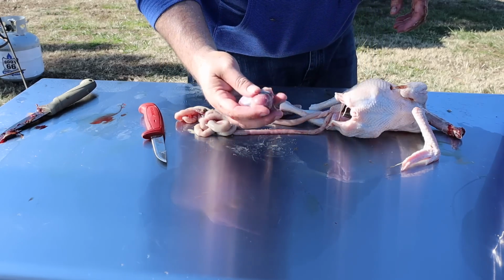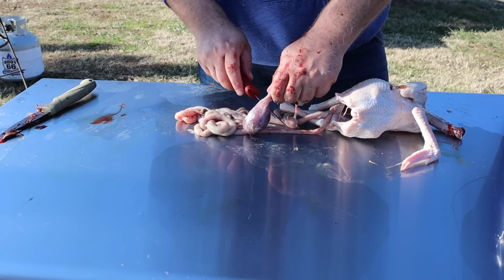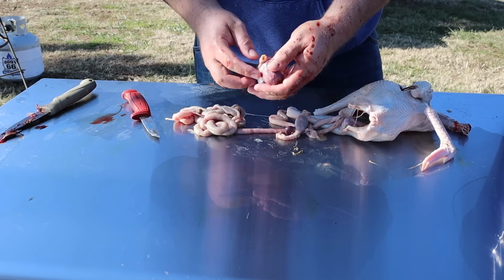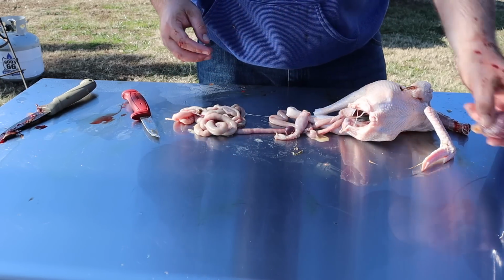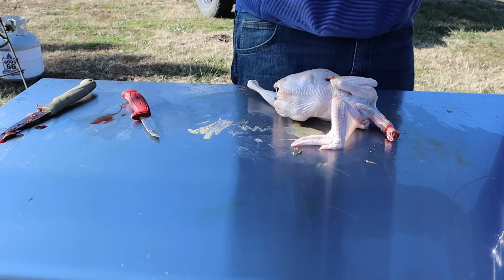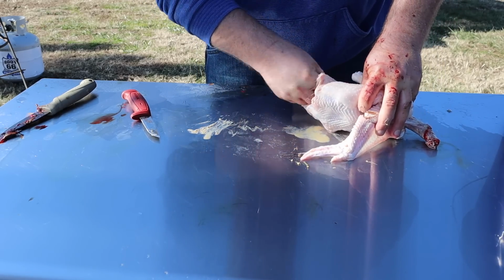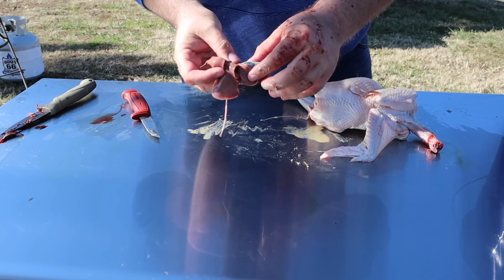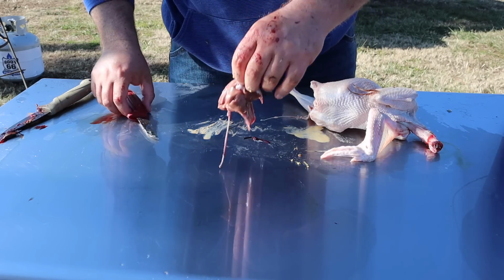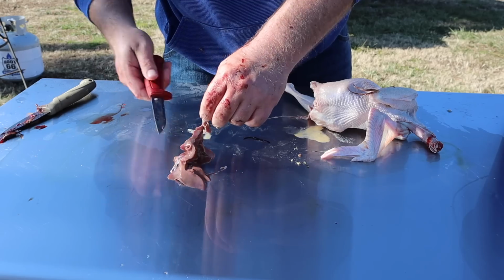And I got the gizzard right here, and we're saving some of the gizzards and some not. It just depends on if they're full of stuff or not. We'll save this one. And you'll cut into it and pull all the junk out. I'll show you that in a little bit. So I'm going to get in here and get the liver and the heart. You watch out for the little gallbladder right there. You don't want to bust that and get that all over your liver. You can just cut it away if you want. Cut it underneath it. There you go.